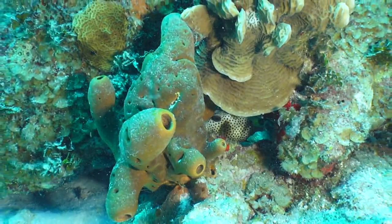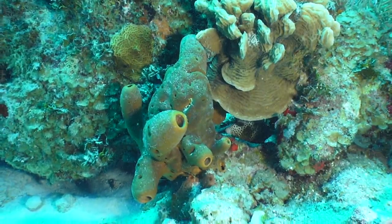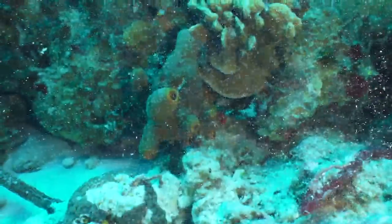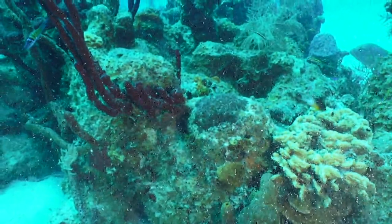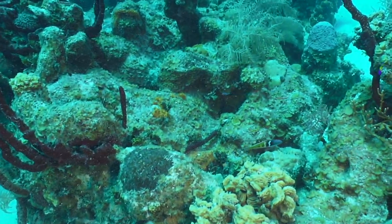So you can see the trunkfish is just hiding in there. It's obviously a little bit shy, so a lot of fish do that. They will just hide in the cracks and crevices of the reef. Masters of disguise. But Rian is perfect for finding all those little unusual species of fish.